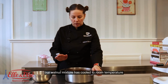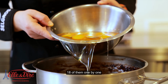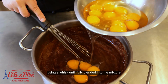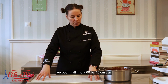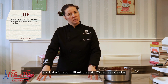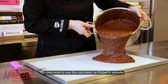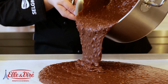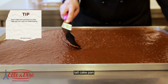Our walnut mixture has cooled to room temperature. Now we will incorporate the eggs, 18 of them, one by one, using a whisk until fully blended into the mixture. The texture is quite liquid. We pour it all into a 60 by 40 centimeters tray, level it, and bake for about 18 minutes at 175 degrees Celsius. Make sure to use the calculator on Robert's website because you will need 4 18 centimeter sponge layers. You won't be able to bake this mixture in a tall cake pan.